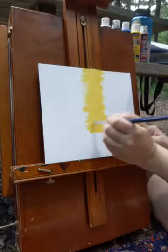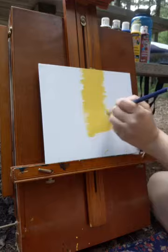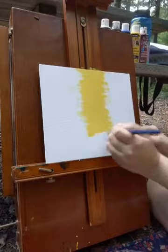Okay. It's okay if it gets paint everywhere, that's fine. So there we go. I think we're good. Okay, awesome. Then I'm gonna get a little bit of orange.